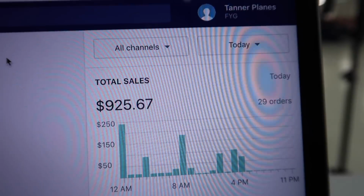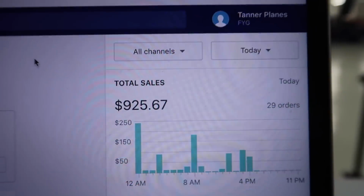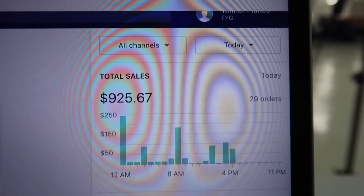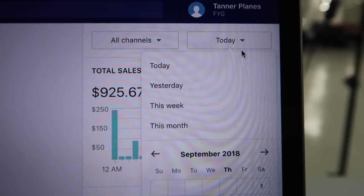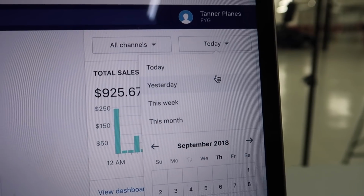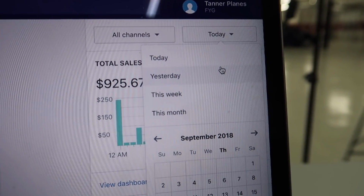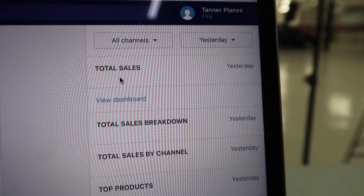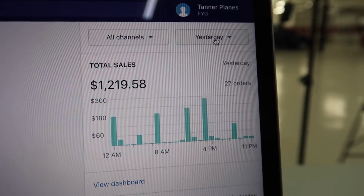So let's go ahead and go on my computer and I'll show you guys some of the stuff. So today it's at $925.67. Not bad. It's 5:30 p.m. Yesterday, sorry for the screen, guys. I didn't want to share my screen because I would have to blur out so much stuff just so you guys don't see everything. Yesterday was, come on, load, 1.2K.